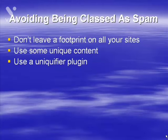One thing you can use is a Uniqifier plugin. Often you have to buy these, and basically these are plugins that fool the search engines into believing that the content on your website is unique. The downside is that the search engine owners are well aware of them, and are constantly buying the new versions of the Uniqifier plugins themselves, messing around with them, and then making sure that their search engines go past them.